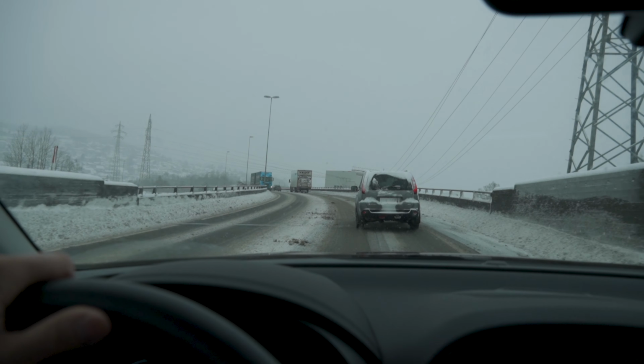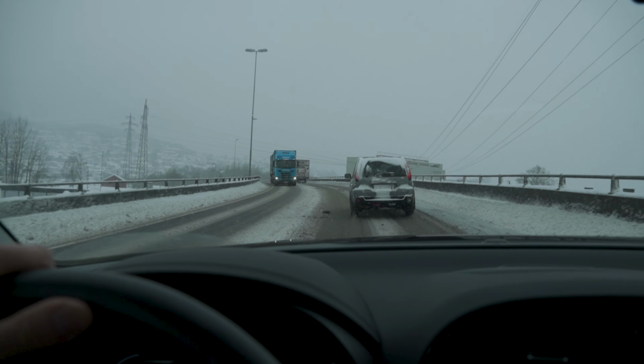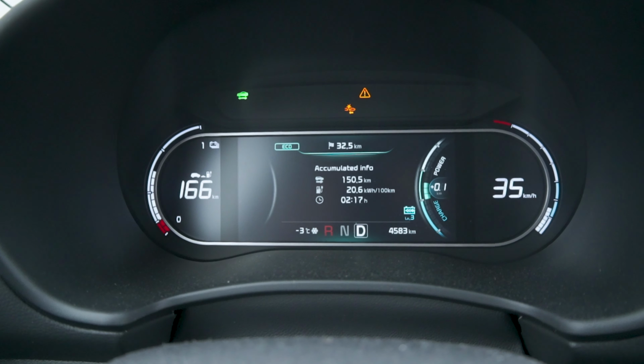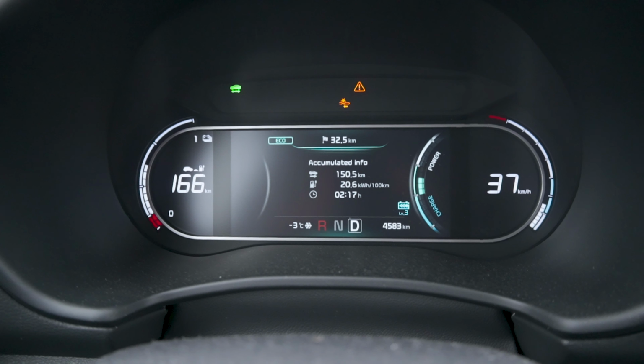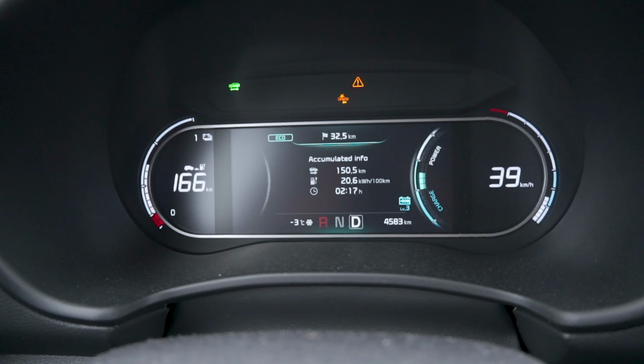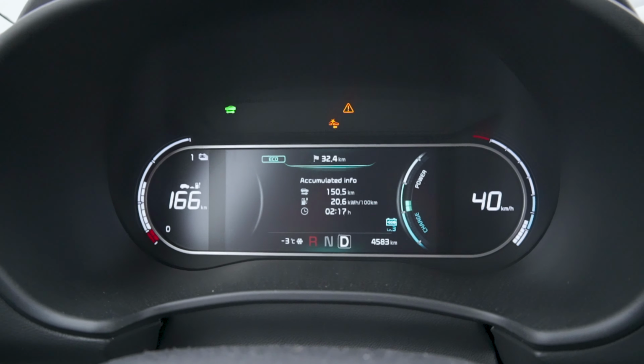We are now approaching Lillestrøm. We have been on the road for 2 hours and 17 minutes. Our consumption is down to 20.6 kilowatt hours per 100 kilometers, and we have driven 150.5 kilometers.